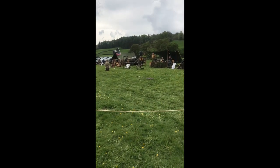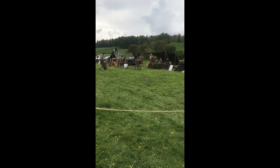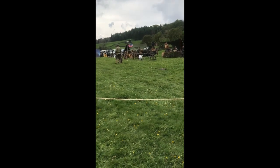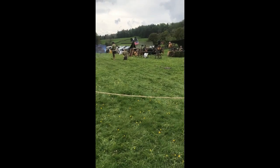Okay, this is the American M2 bazooka. Don't stand in front of it, Bob. Okay. Two-man team, one fires, one loads, there you go. That's striking.